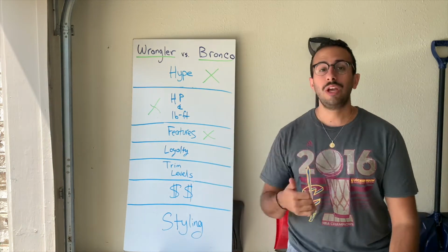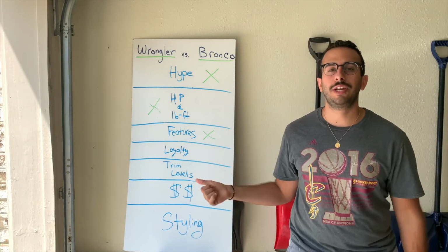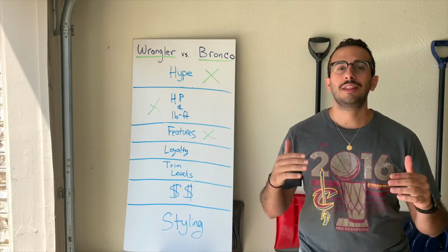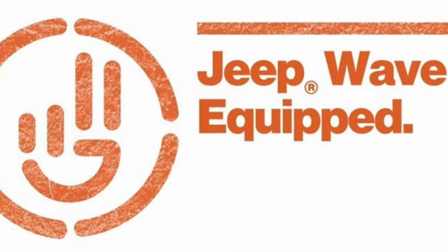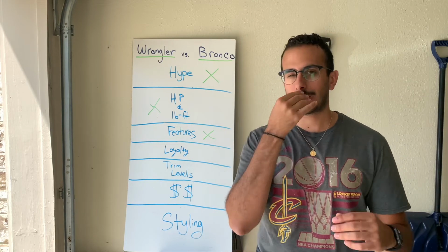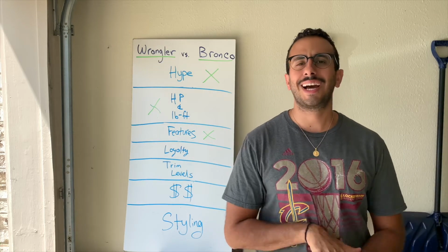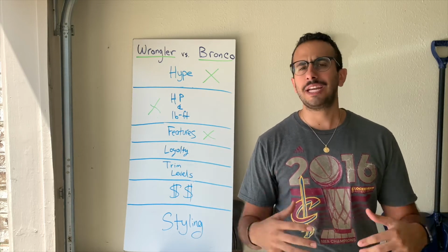So next up, we have loyalty, and this is going to be very surprising for a lot of people. So we'll start off with the Wranglers. Everyone knows that the Jeep community has a huge brand loyalty. They literally market the Jeep Wave certified on the website. I mean, everyone knows that iconic Jeep Wave when you're rolling down the road, right? It's such a strong community, one of the biggest in the automotive industry. There are so many online forums, there are so many different kinds of Jeeps out there. You have super high-end lifted Jeeps, you have super basic modded Jeeps.